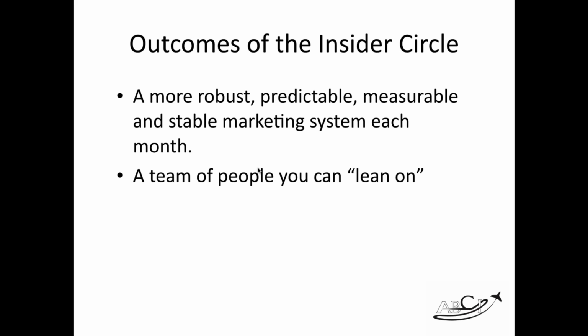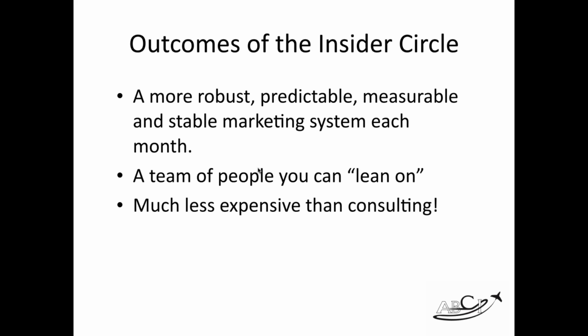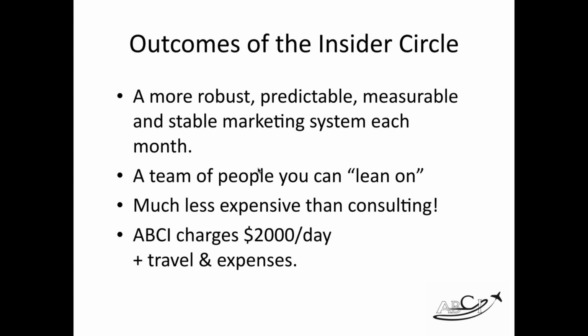And you might be the only salesperson at your organization, or one of very few. So, if you get to hang out with other salespeople and share information and commiserate with each other, I think that helps a lot. It's much less expensive than consulting. ABCI charges $2,000 a day plus travel and expenses when we do private consulting, but when we do the Insider Circle, you get those office hours for a much, much, much discounted rate, and that is private consulting.